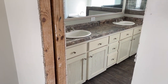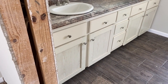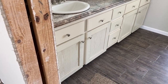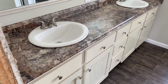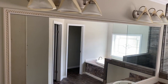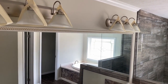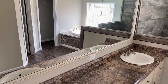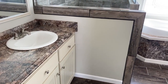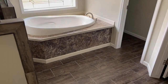You got two sinks there, lots of space, lots of drawers. While you got five across, two large ones across and three down the middle, plus cabinet space, beautiful, large window, mirror, lots of lighting over the mirror. Beautiful. You've got a huge shower here.